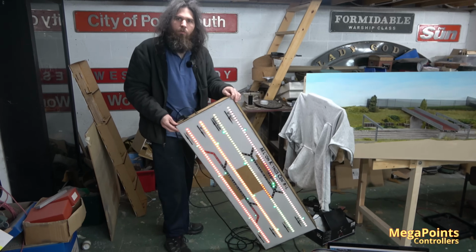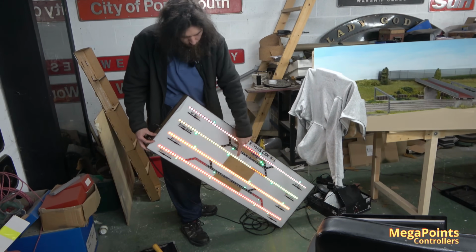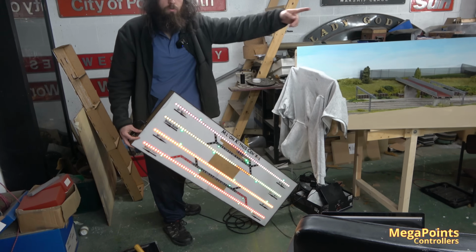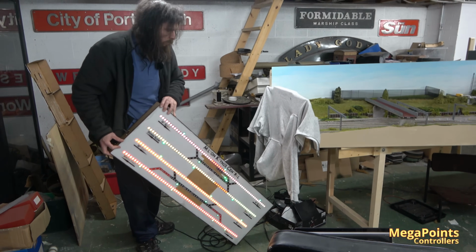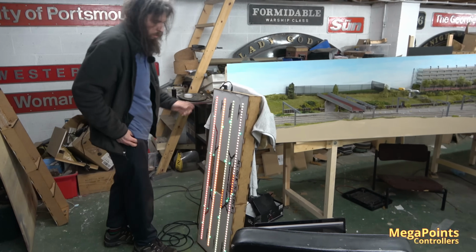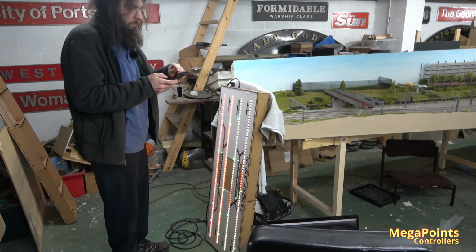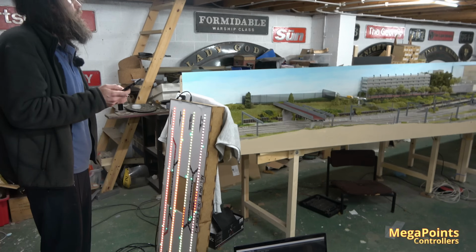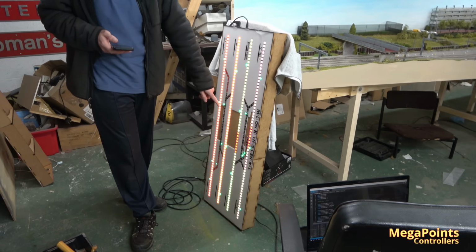I'll move further away. So that's the platform 6, 5, 4, 3, 2, 1, 2A. It goes 1, 2, 3, 4, 5, 6 that way. And the bi-directional tracks are easy to pick out. They are the ones that the control panels hopefully will protect. So that will be a job in a second to get them moving. If I bring the 68s towards us now, the panel down there moves.